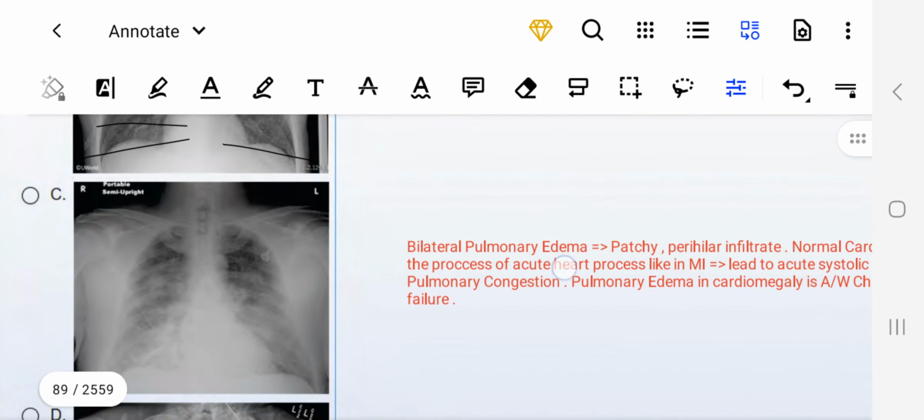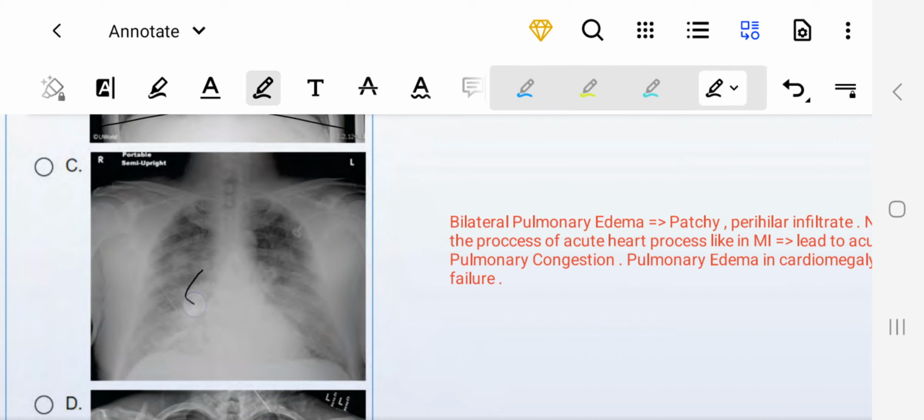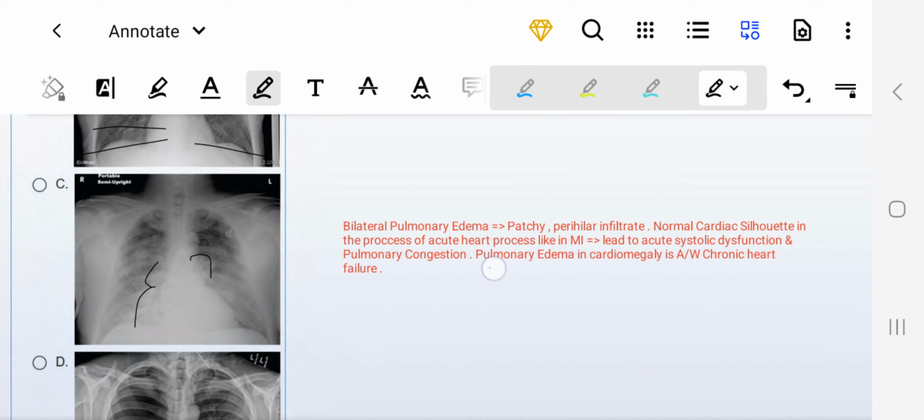This one is associated with bilateral pulmonary edema, which is a patchy perihilar infiltrate. Normally it is not that much haziness, right? Normal cardiac silhouette in the process of an acute heart process like MI. If it is the case of MI, the cardiac silhouette will be normal, right? That MI would lead to acute systolic dysfunction and pulmonary congestion. But pulmonary edema with cardiomegaly is associated with chronic heart failure, right? This is important.